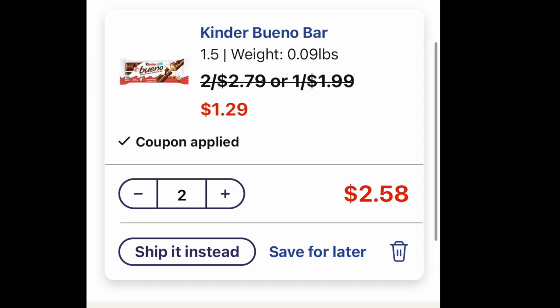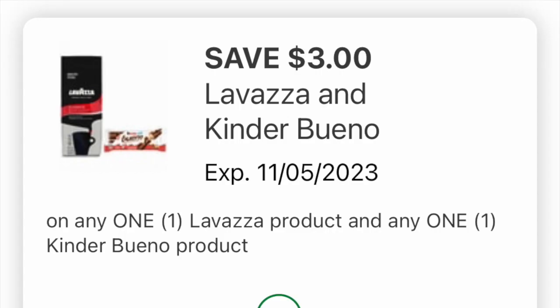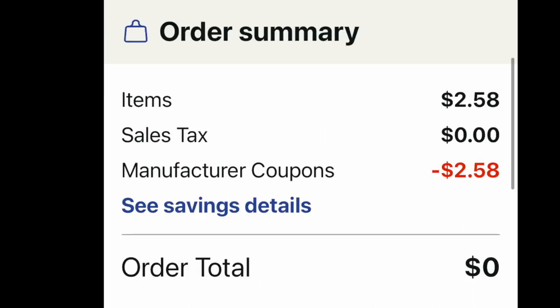But if you were going to put in a curbside offer, double, triple check that the coupon's working because they're going to pull this at any time. We have a $3 off a $2. It's a Lavazza and a Kinder Bueno. Most stores around here don't even sell Lavazza coffee because I would buy it all. But it's working on 2 Kinder Bueno, so a little glitch for you guys. So looking at this, $2.58, it's free.